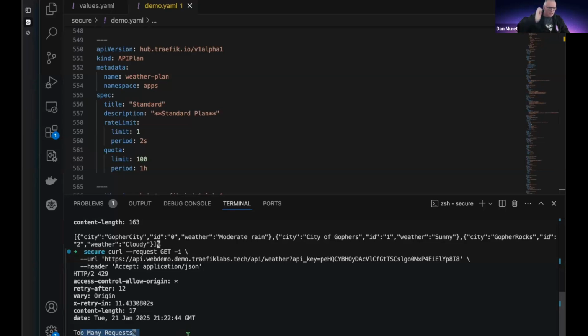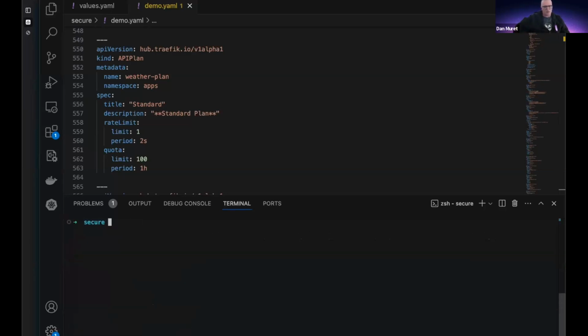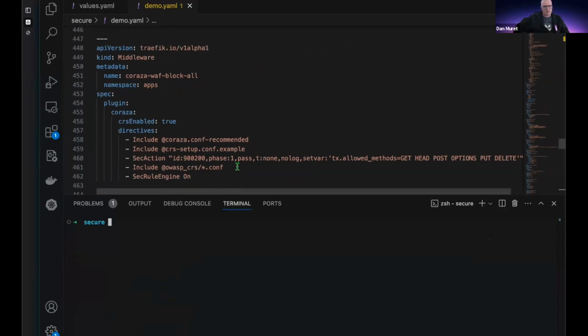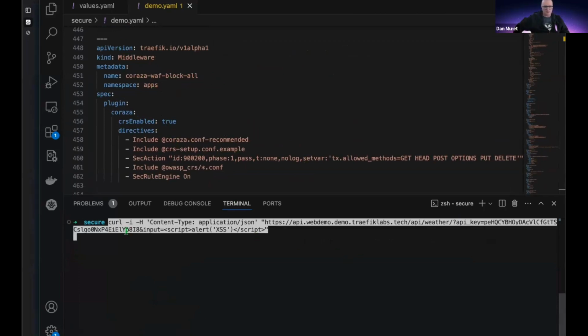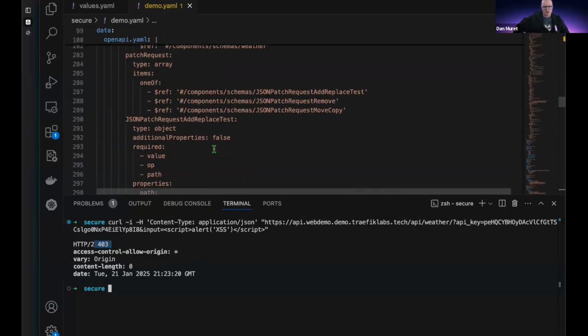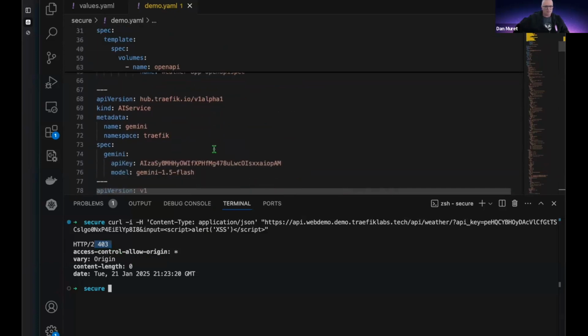So from here, we'll jump into the WAF. We'll clear the screen here, and then we can look at the WAF configuration. Just like Emmanuel showed in the slides, we've got the WAF firewall configured as a middleware. And that is set up to basically block everything. So if I make a curl request and put in a simple cross-site scripting payload, this could have been a SQL injection, any of those types of requests, we'll get that 403. So we're getting the forbidden response because the firewall is seeing that and blocking that request.